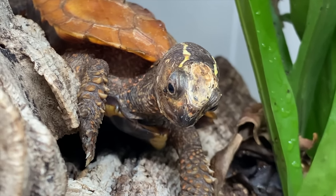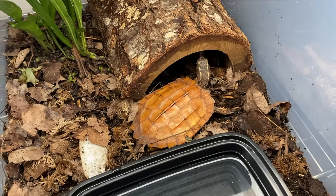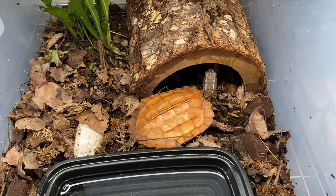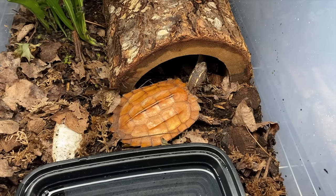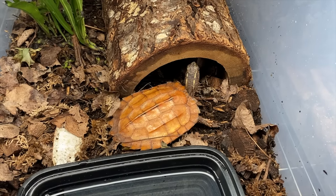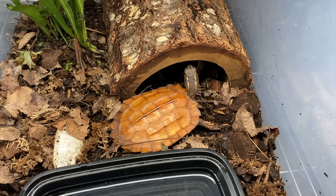Perfect. So guys, over spring, we were lucky enough to have a few successful pairings. I tried pairing both E.T. and Littlefoot to the leaf turtle females. So that's Yoda, Autumn, and Petrie. Of those pairings, two were successful.